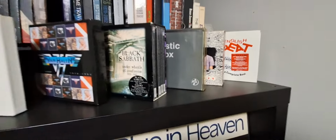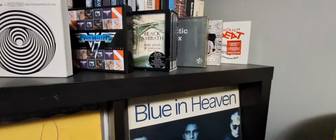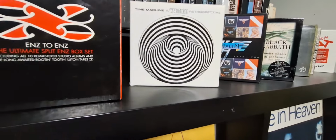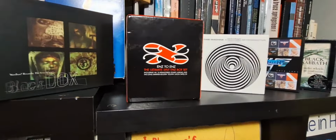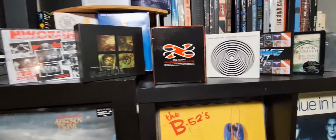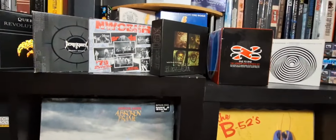And these are also CD box sets over here. So you've got English Beat, Nirvana, Public Image Limited, Black Sabbath, Van Halen. Oh, this is a fantastic one: Vertigo Records, a retrospective of all their great stuff they did in the 70s. The Complete Split Enz box set that my in-laws got me from Australia. Thank you so much. You guys are the best ever.